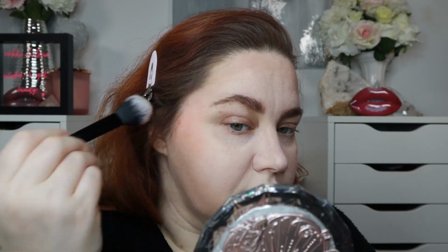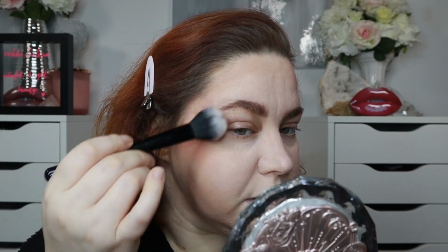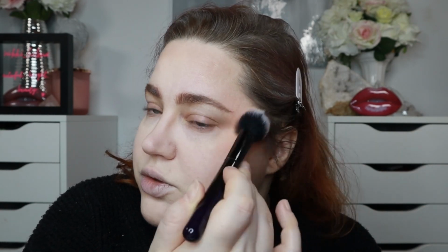I don't feel you can see a thing directly on my eyes, but it's really pretty. Let's do that on the other side. I think now you can see a little bit of this. We'll do that on the other side as well. And then we will use the other shade to go a little bit further onto the cheek, just to give it a little bit more depth.